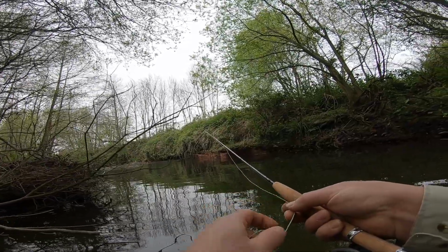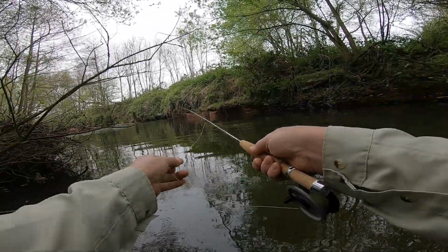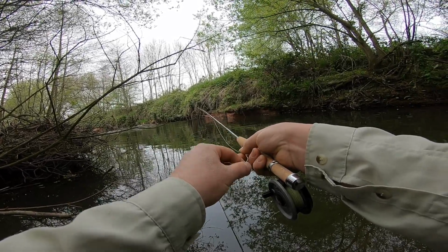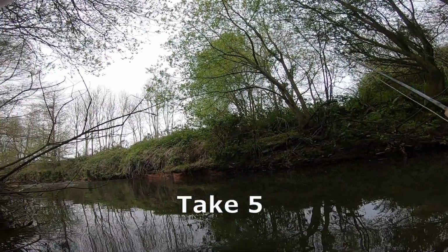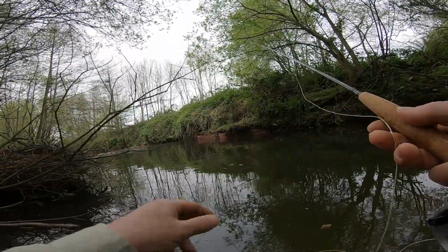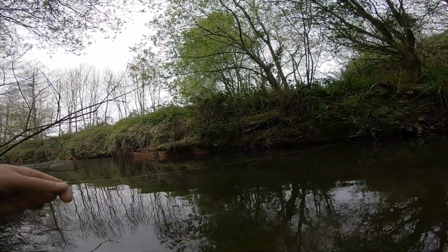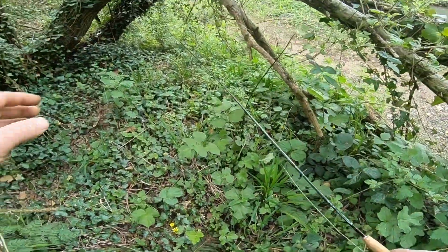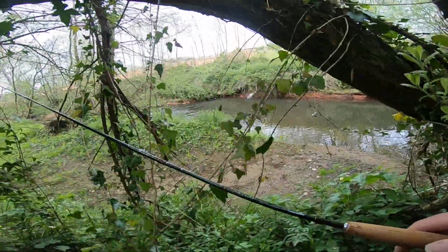Oh my God. Oh no. Definitely one of those days. Literally took as I made a step and I was off balance and I struck too soon and too hard. Oh my goodness. Well, I'd love to have waded up through there to fish the top of that pool, but just no chance. Too deep.